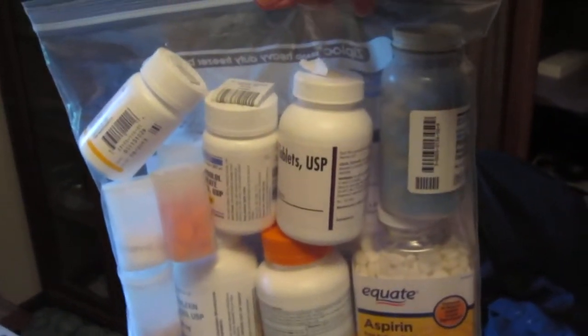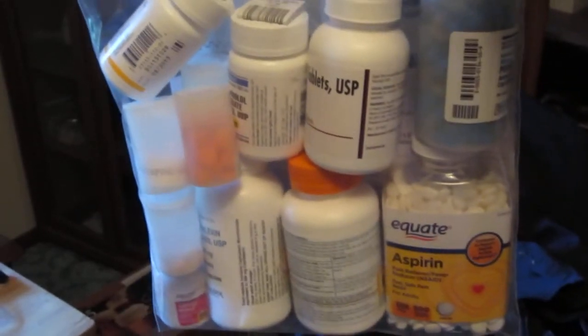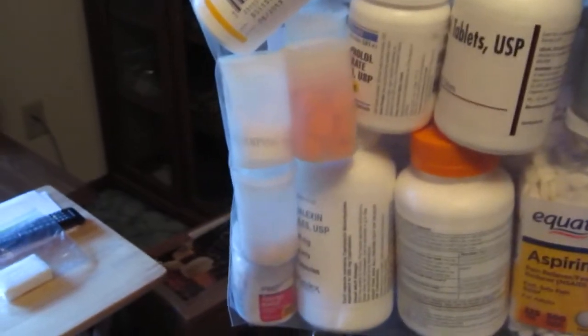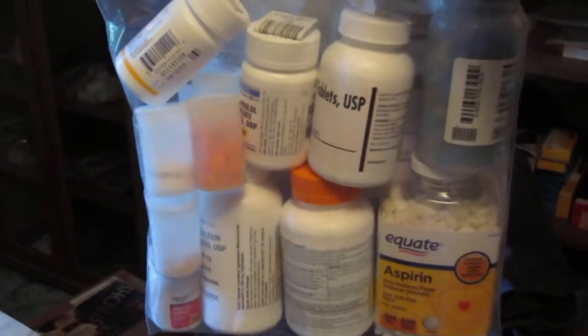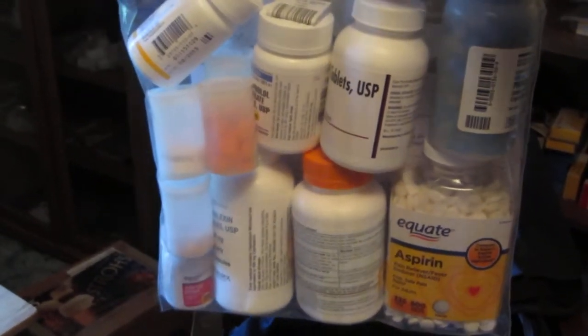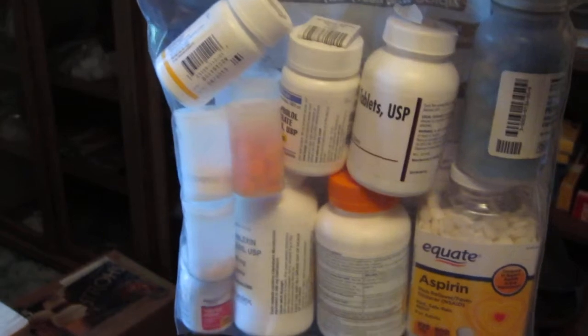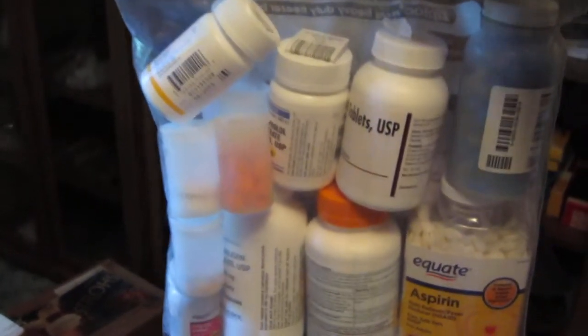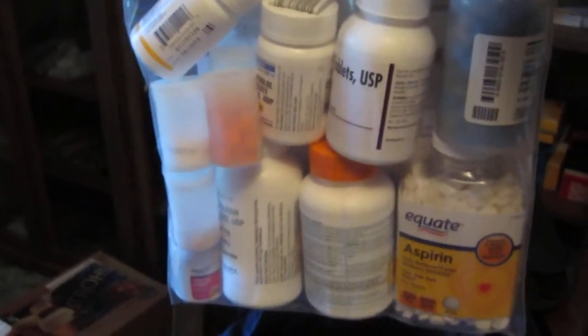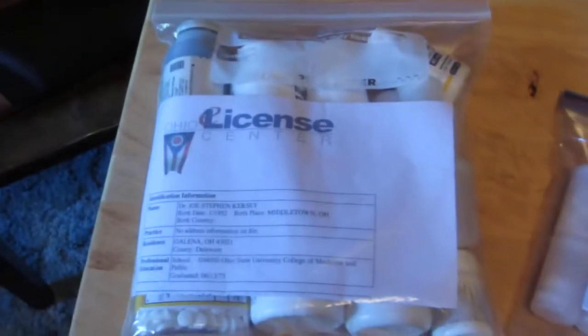Some of them are in full-size containers, because I guess they kind of like the original containers if you can. And then I've got, these are basically duplicates, plus some others that if they were to get lost, I'm not going to have a big problem with. I can always buy aspirin, I can always buy fiber stuff. I can always buy Benadryl. The ranitidine, I don't take it that often, but half the time I can't tell if it helps me or not. And also a copy of my medical license.